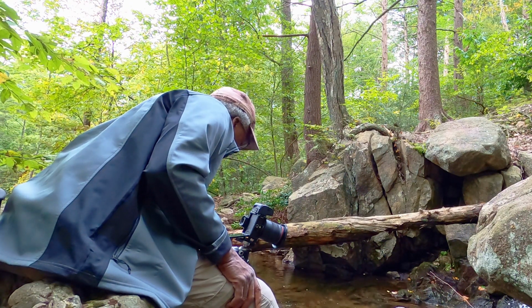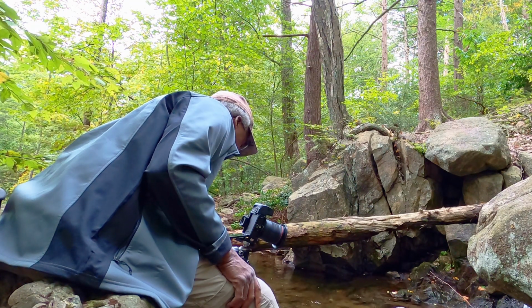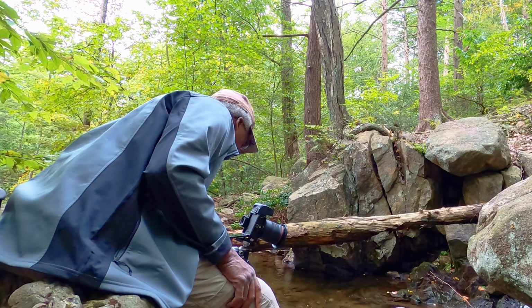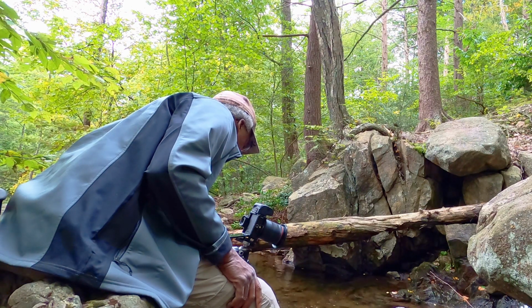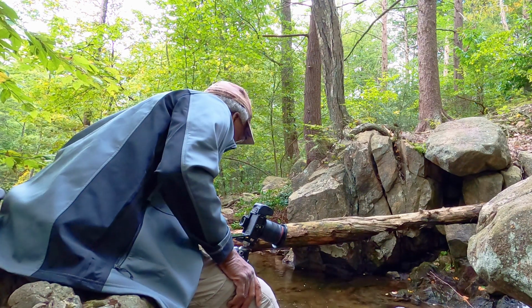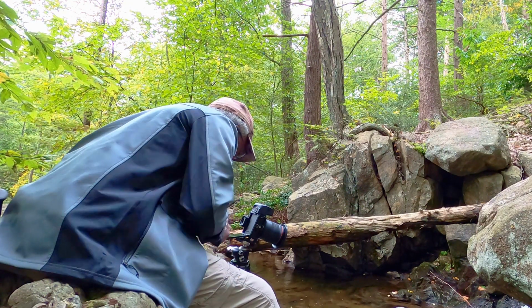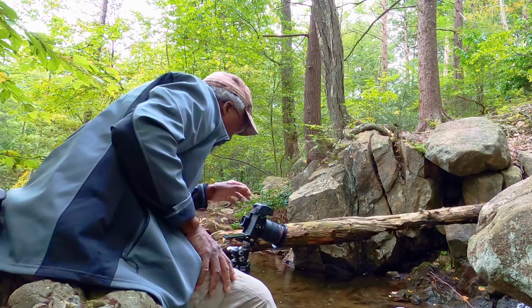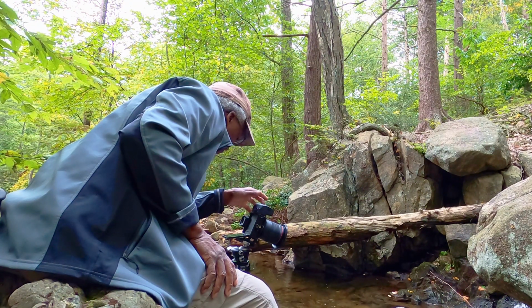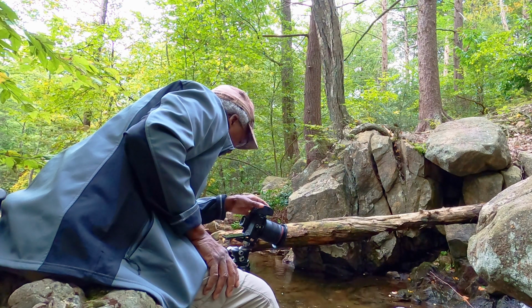So I'm set up with F16, 1.6 seconds, and ISO 100, and I'm going to focus stack about 4 or 5 images, starting with the foreground image. So I'm going to take that right now. Another one right there.